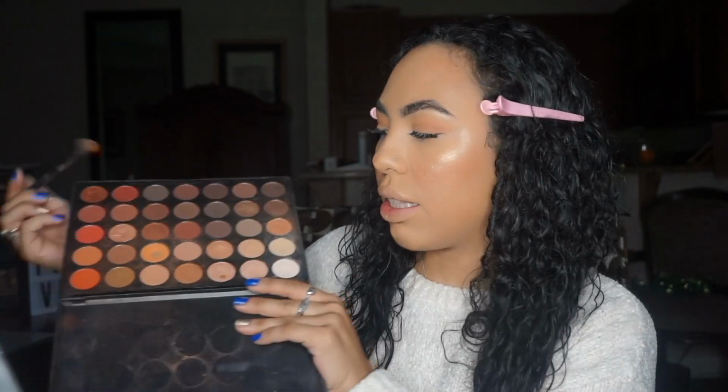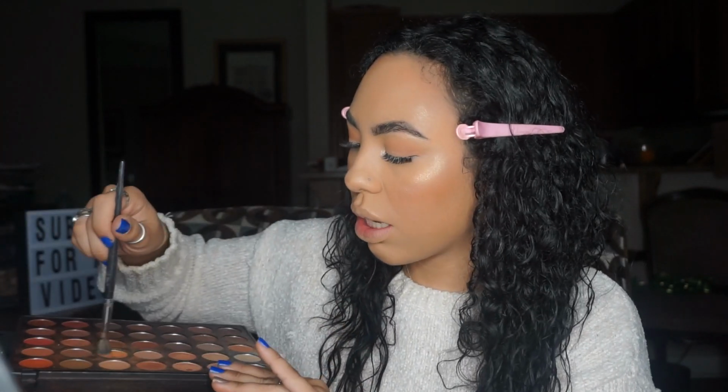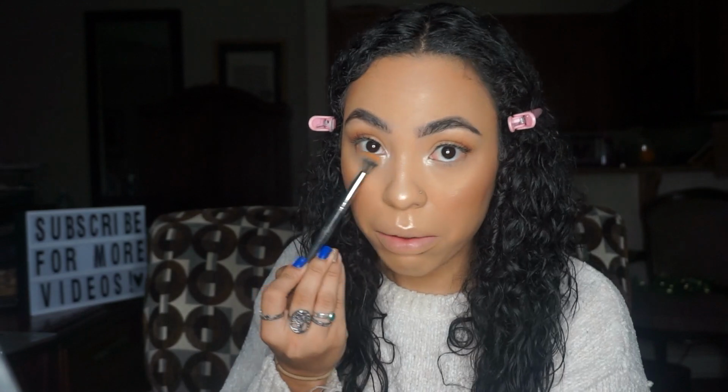So I'm just going to take my Morphe palette and take the first color that I used, and it's this orangey color, and I'm going to apply a little bit underneath my eye to give a little color.